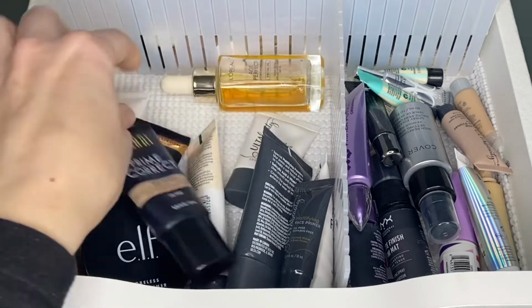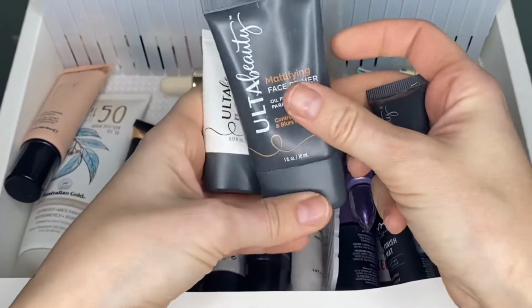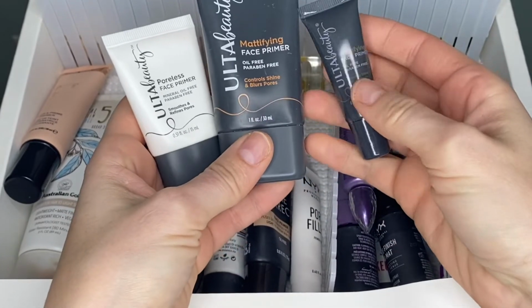So definitely staying. Then the next few primers that I have here are from Ulta Beauty, and these are the same.